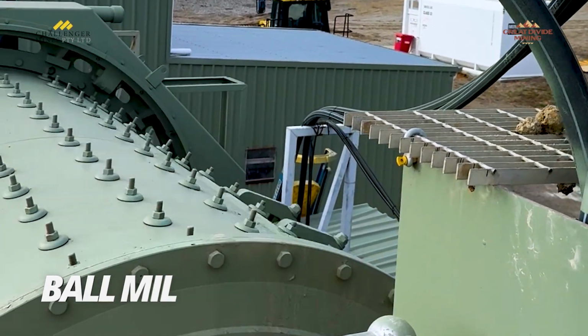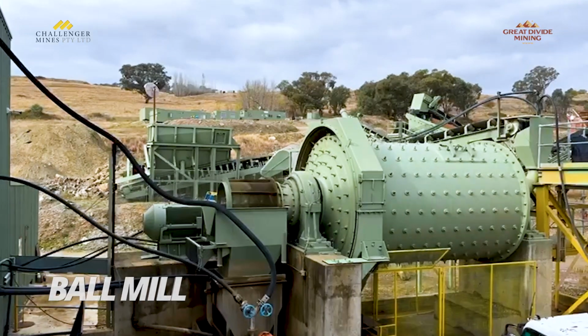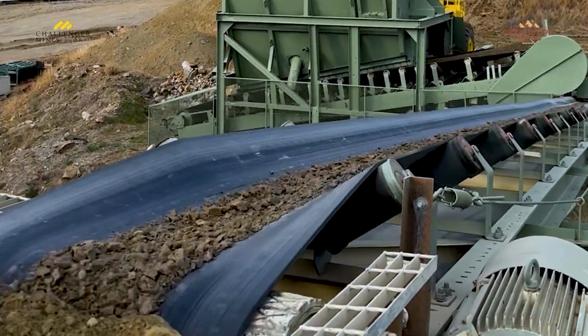Everything working perfectly, somewhere in the order of about 20 to 25 tonnes per hour can go through Challenger's primary crushing circuit. Here is Challenger's ball mill in operation. This is the final crushing step before the ore enters the processing hall to have its gold extracted.